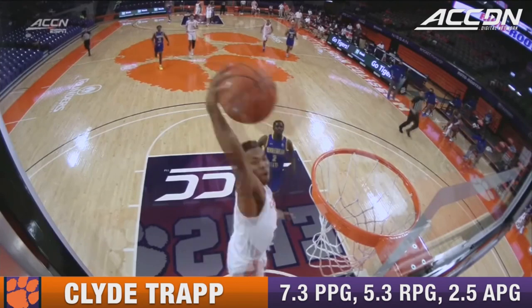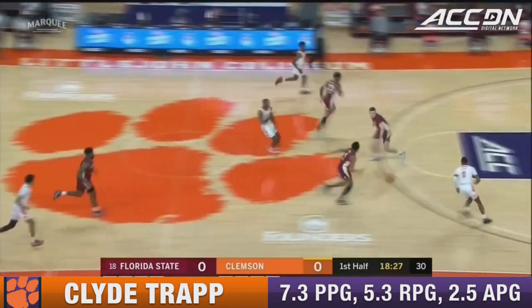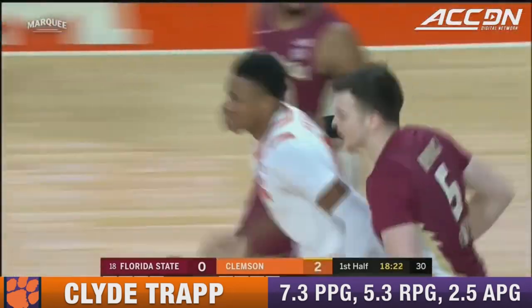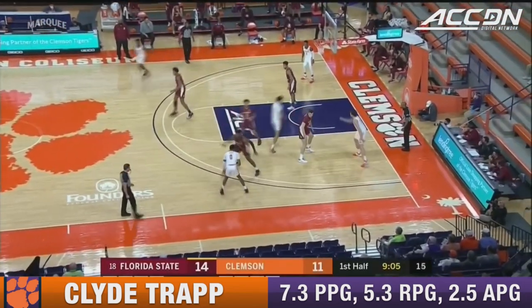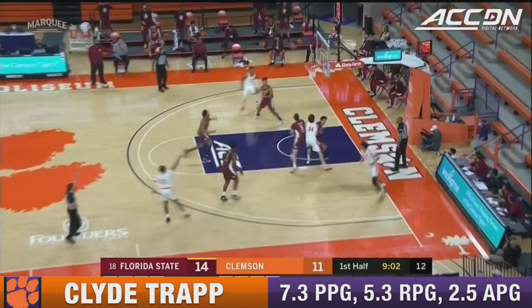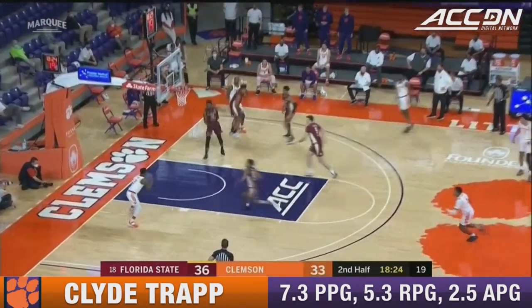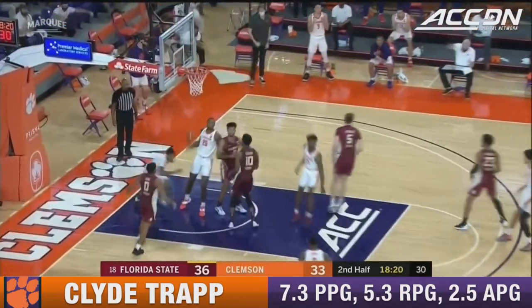He's strong, he's physical. And one of the calling cards of Clemson's win 10 months ago was taking six charges. To the bucket, Clyde Trapp with a boom. Here's the 6'10 Jonathan Bear going off the dribble. The senior Trapp shooting over Gray and knocking it in. Dawes to Trapp on the drive for two.